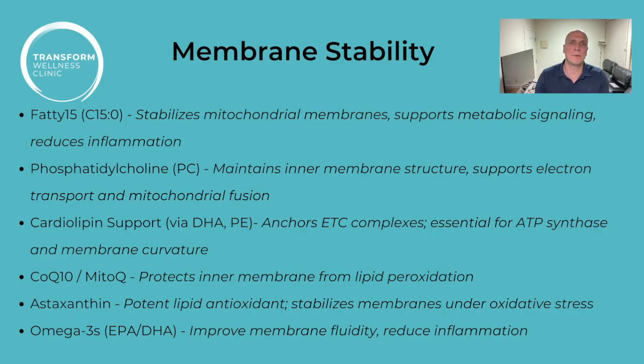Phosphatidylcholine is another type of supplement you can take, which helps maintain the mitochondrial membrane and support the electron transport chain. Cardiolipin support with DHA, that's an omega-3. Coenzyme Q10 and MitoQ, which is a coenzyme Q10 specifically for the mitochondria. Astaxanthin is something else, and omega-3s.